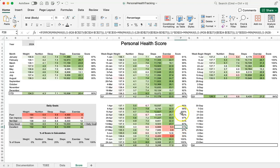And so your score is going to vary from week to week. Some weeks are going to be better than others, but you're always shooting for as high a score as possible. And that's how you gamify the process through this spreadsheet. Your score is also tracked on a monthly basis in this table over here, and that allows you to identify your performance by month to date, which is helpful. It's kind of a zoomed out view of longer term performance, and that's useful too, to identify longer term trends.